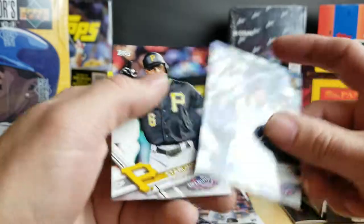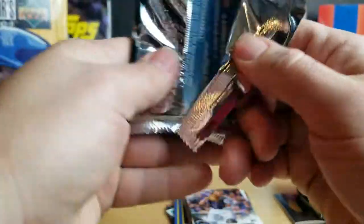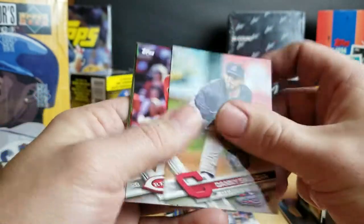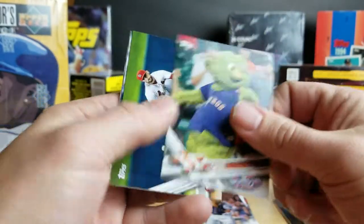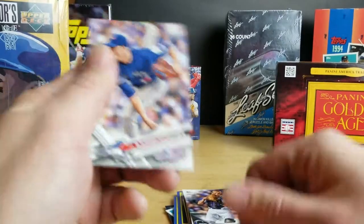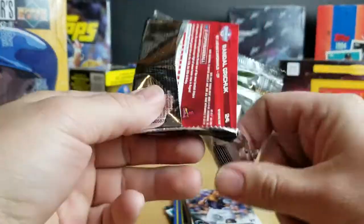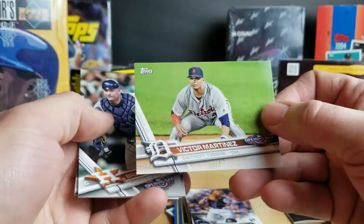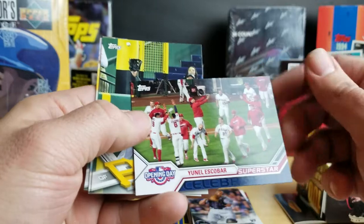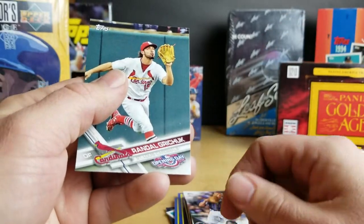Jonathan Villar, Salvador Perez, and Marte. Jason Kipnis, Danny Salazar, Brandon Phillips, Orbit mascot card, Matt Carpenter. Troy Tulowitzki, who may wind up a Pirate. Aaron Sanchez. Victor Martinez. Brian McCann. Joe Mauer. Superstars, Yoenis Cespedes. Polanco. Brett Gardner and Randall.